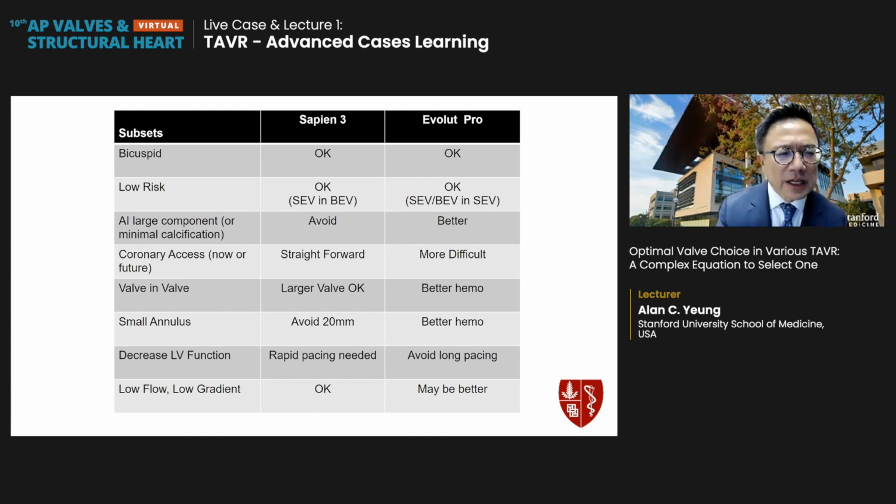If the patient has a lot of AI, and especially if there's minimal calcification, I think the Evolut system may be better to stabilize the valve both at the annular level as well as the outflow tract aortic level. Coronary access, whether now or in the future, could be quite more straightforward in the SAPIEN 3 because of the lower frame, but more difficult with the Evolut Pro system, though not impossible, as I will show. Valve in valve, I would generally like to have an Evolut, but obviously larger valves, the SAPIEN 3 can do a great job as well in the larger surgical valves.